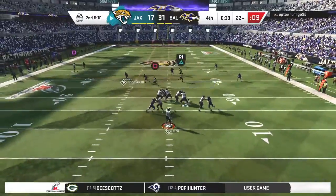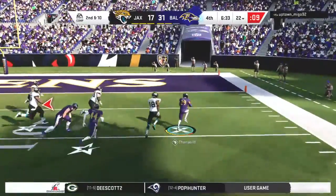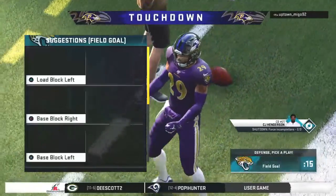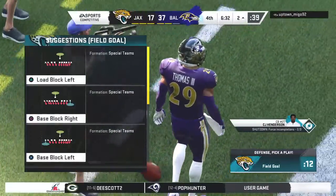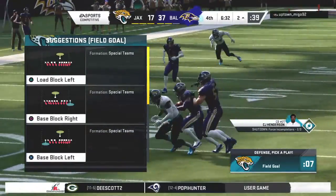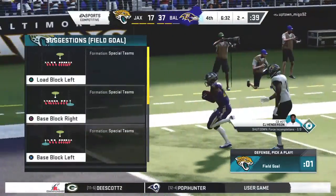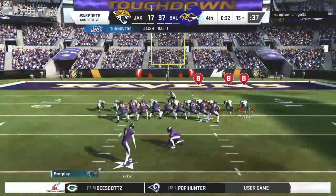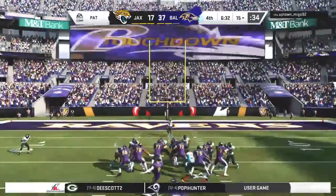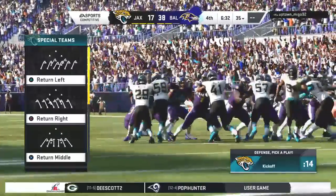On 2nd and 10, Lott. And his pass is intercepted for the 4th time today. It's the former Seahawk, Earl Thomas. And he will score. Touchdown, Baltimore. And that one will pretty much erase any hopes of a 4th quarter comeback. With emphasis, interception, return for touchdown. Door closed, locked, reinforced. Now Tucker to add the PAT. And he's been a busy man, 5 for 5 now as he knocks another one through to extend the lead.